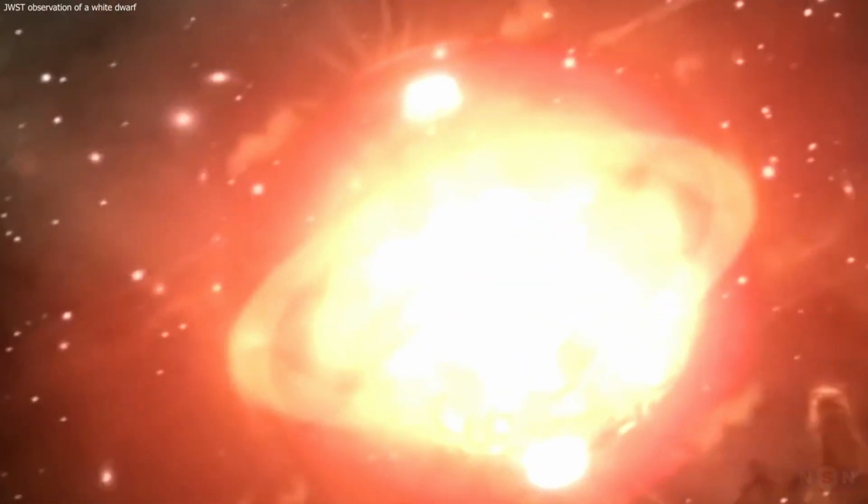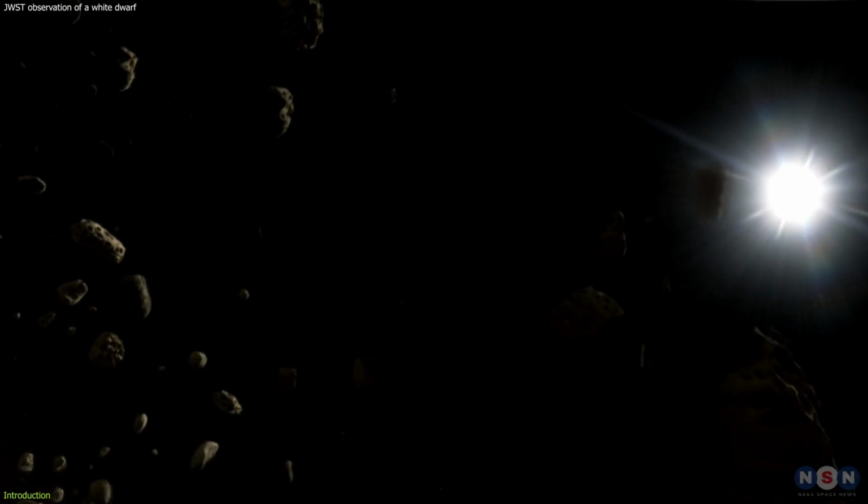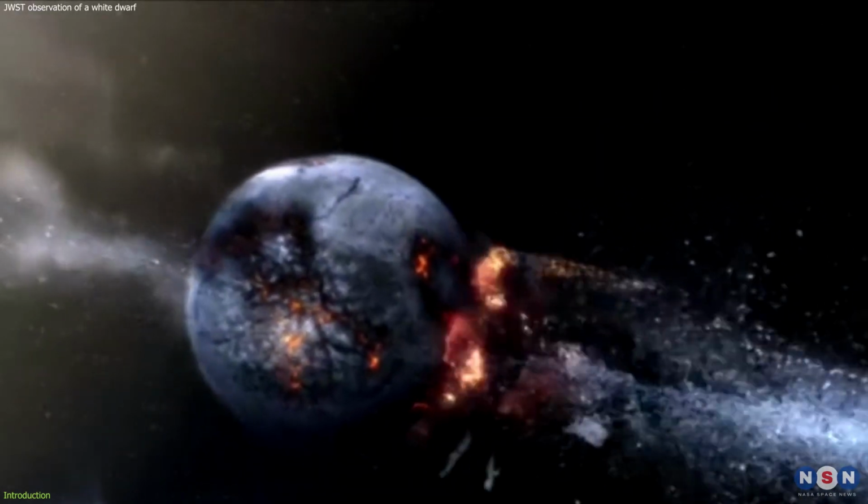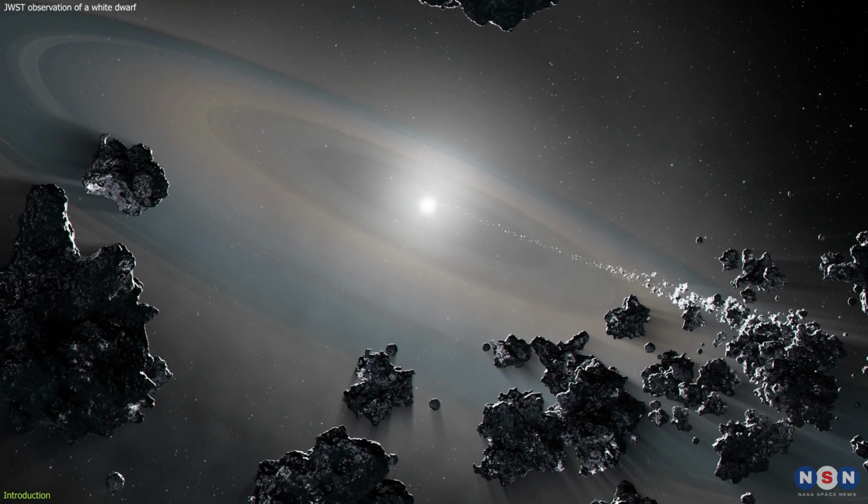Imagine you are looking at a star that has died and left behind a glowing corpse. Now imagine that around this corpse there is a ring of dust and rocks that are the remnants of planets that once orbited the star. What would you see? What would you learn?